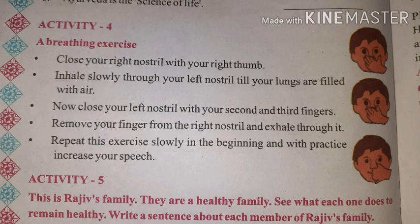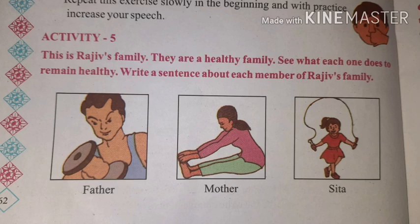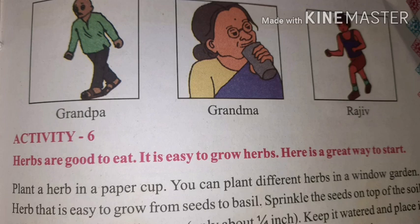Then coming to the next activity 5 says, this is Rajiv's family. They are a healthy family. See what each one does to remain healthy. Write a sentence about each member of Raju's family. So there are different pictures given on page numbers 62 and 63 about a family of Raju, and everybody is doing some other activity. So you are just going to look at the picture and write one sentence on each of them.